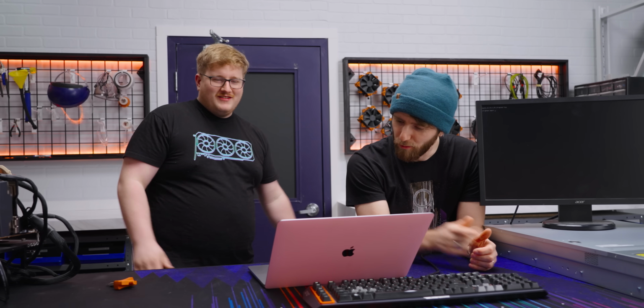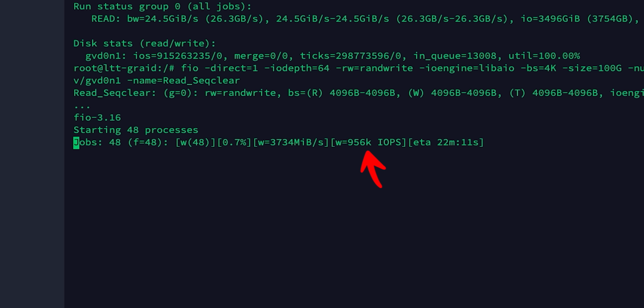Yeah. Let's try writes. Same specs, everything else. Let's just give it a sec. No sex? I mean, not to the camera. Not the kind of operation we're in.